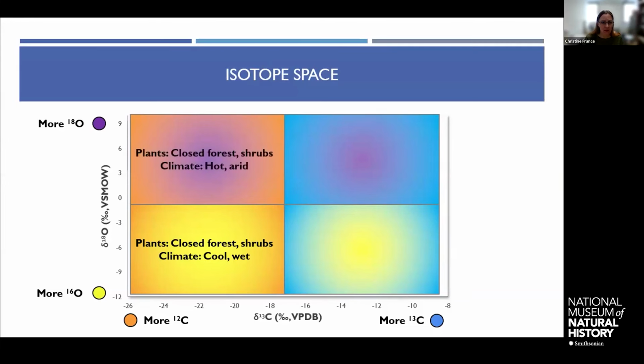If you're up here, now we're getting a little more heavy in our oxygen, so now we're trending towards a more hot, arid climate, but we're still more closed forested or shrubbed vegetation. She indicates the lower right. If you're down here in the bottom right, now you're getting into the heavier carbon, so that's more C4 plants. We're getting into open grasslands, but it's still pretty cool and wet.